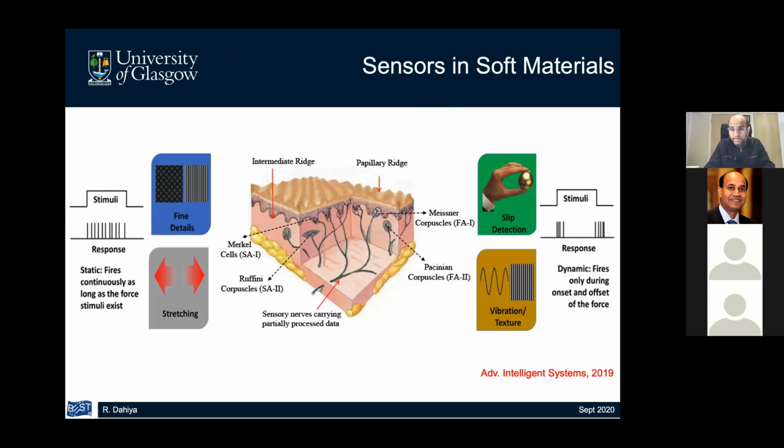So when you look at our own skin, and I'm looking at only mechanoreceptors, the receptors which are sensitive to mechanical stimuli, there are four types of receptors shown on the screen, and they are divided into two categories, slow adapting and fast adapting. SA on the screen stands for slow adapting, and FA stands for fast adapting. So these are different sensors. If you have a static or quasi-static stimulus, then the slow adapting receptors are more active. Whereas if you have a fast or dynamic stimulus, then the fast adapting are more active. And in real life, we have a combination of both.